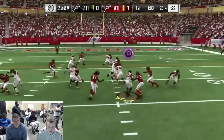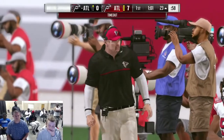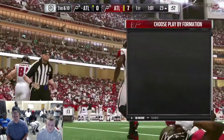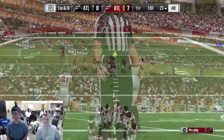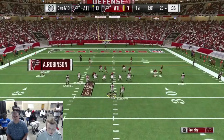They'll run it now out of the gun. And nothing doing. He's immediately taken down at the line of scrimmage. Now whistles come in. We're going to get a timeout here by the offense. And that's their second charged timeout here in this first quarter. They're down to one remaining.